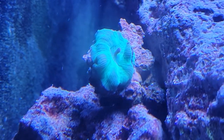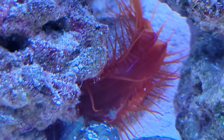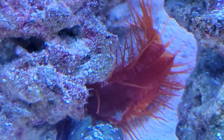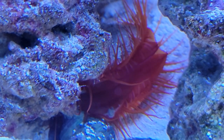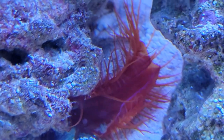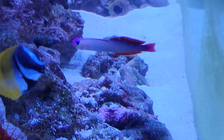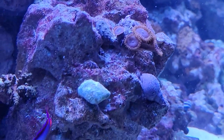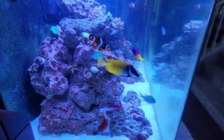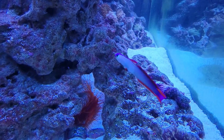There's another really pretty mushroom. And I don't know if I've ever shown my scallop. Look at this guy. We have two, but one of them hides. But look at that electrical pulse that goes through them. Isn't that crazy? They're really, really fascinating. Oh, and there's our little murderous firefish. Let's see if I can get him. There he is. That is a firefish, and he killed all of our other firefish. We're a little mad at him, but he's pretty. He's got pretty going for him, at least, right?